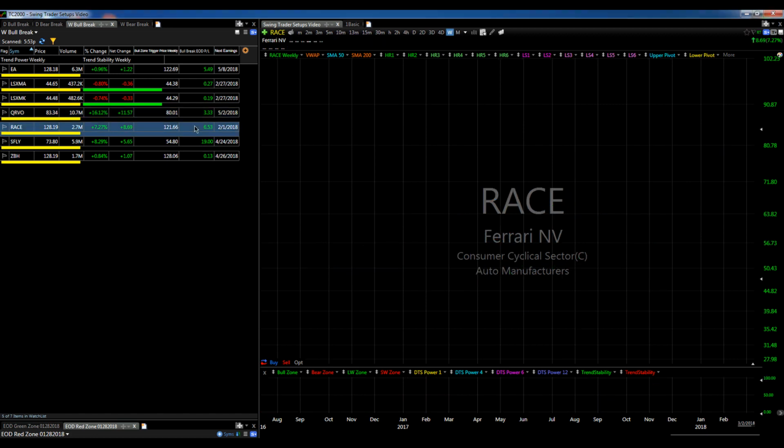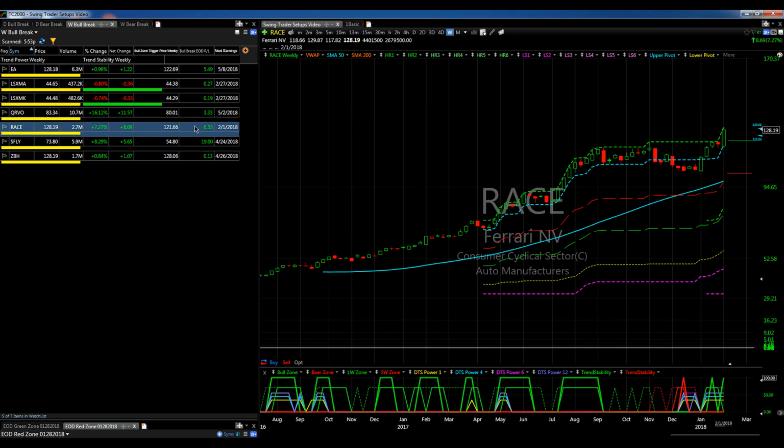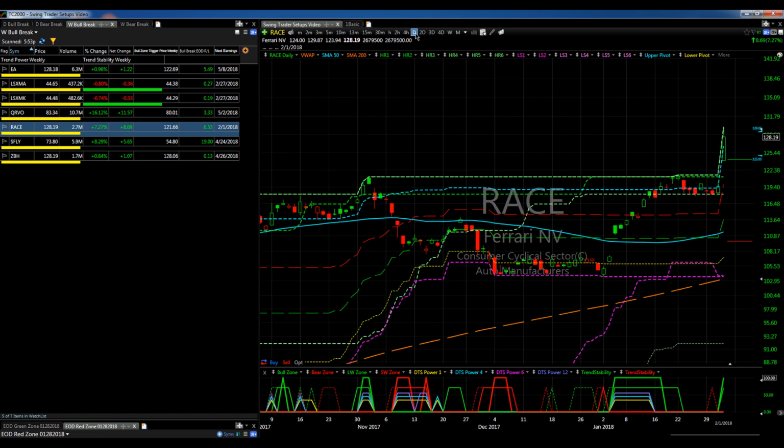Race, I think this was earnings as well. It's a gap up. This is a tough stock to try. Don't ever look at this because it always gaps and moves around. Big gap up though. Big killer on earnings, I suppose. I don't know how to even suggest somebody trade something that makes candles like that.